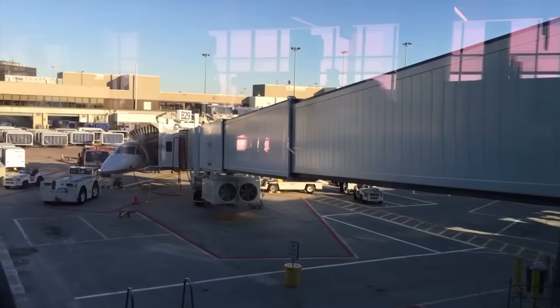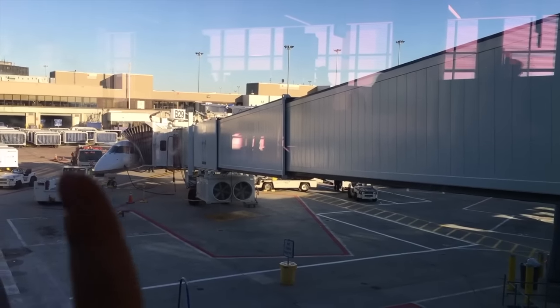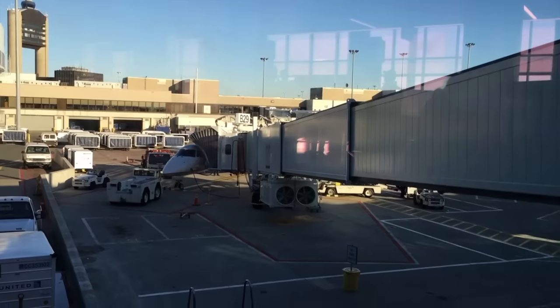Okay, taking a tiny little plane to Cleveland, you can see how the jetway just goes right down to that miniature plane. So Mom and I are on our way to Cleveland. We're on the tiniest plane ever. We are sitting very close together.